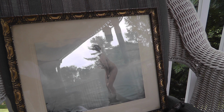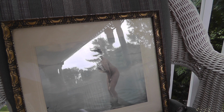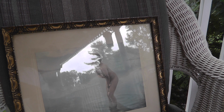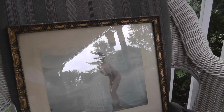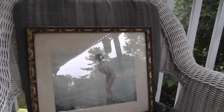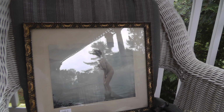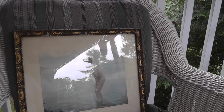Caused a lot of controversy. A lot of the censors and everything over here in the U.S. banned the display of this print. All it really did was make people want it more. They sold millions of copies of these.